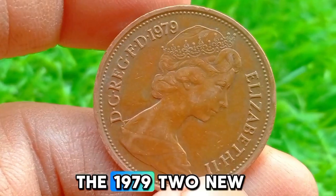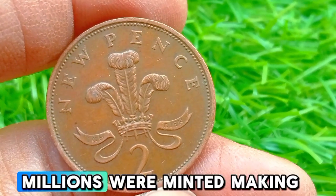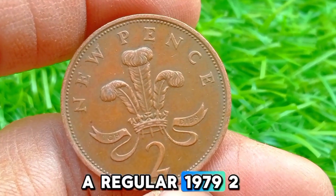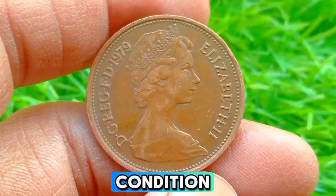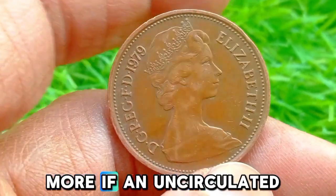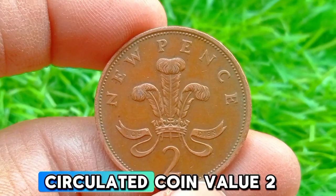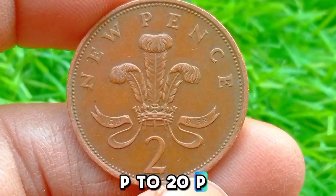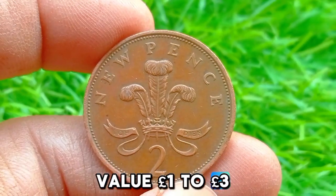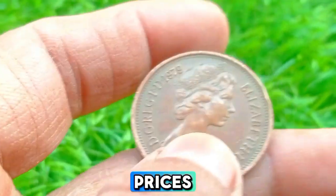2. Rarity and value. The 1979 2 New Pence coin is not inherently rare in standard circulation. Millions were minted, making them widely available. As a result, a regular 1979 2p coin in circulated condition holds minimal value, typically around its face value, 2p, or slightly more if in uncirculated or brilliant uncirculated, BU, condition. Circulated coin value, 2p to 20p. Uncirculated or BU coin value, £1 to £3. However, coins with errors or other unique traits may fetch significantly higher prices.